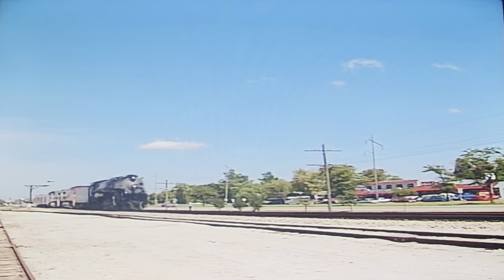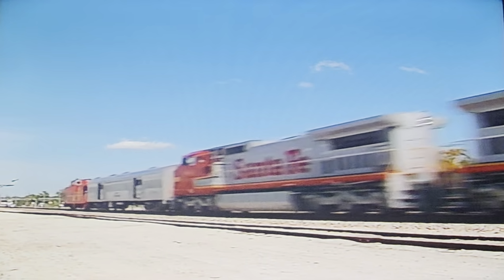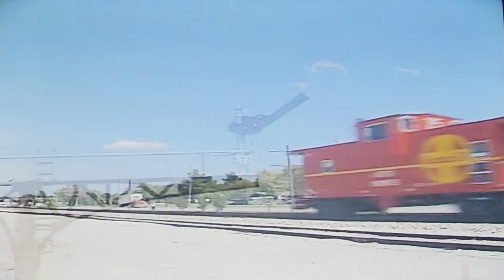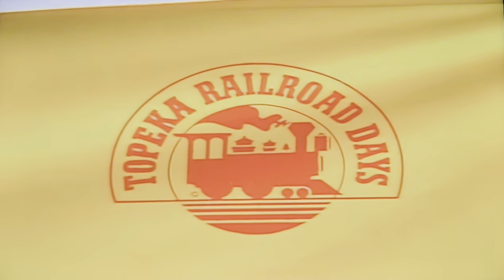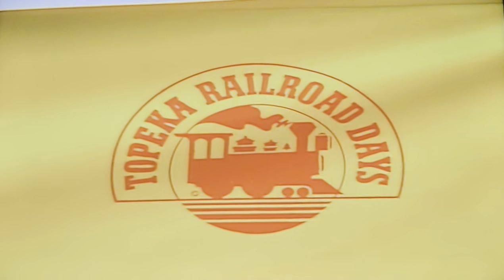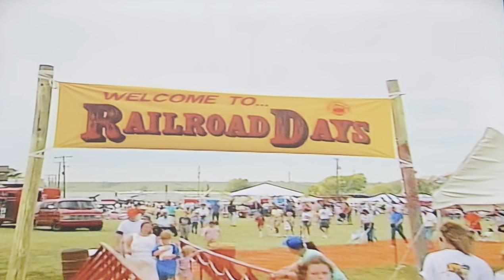On its way to the festival, 3751 hauls a mixed consist through nearby Pauline, Kansas, whose trackage is still controlled by classic semaphore signals. The city of Topeka stages this festival to commemorate its heritage and the ongoing contributions made by the area's railroads, especially Santa Fe.